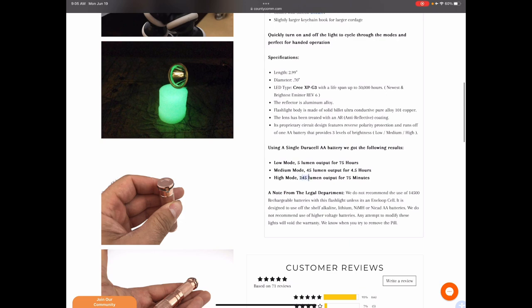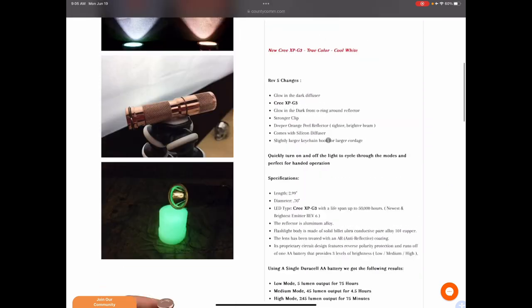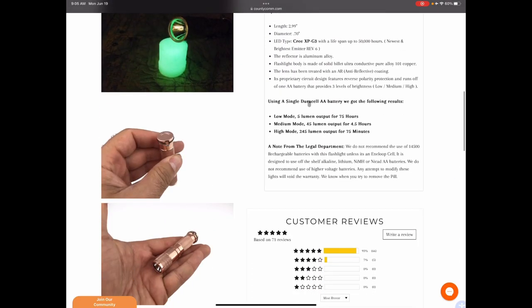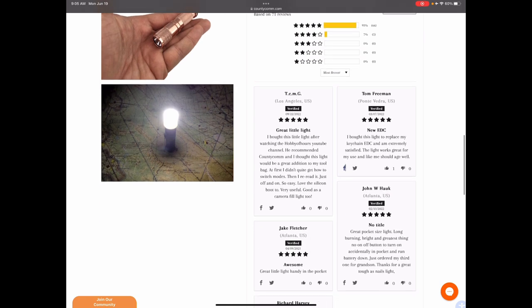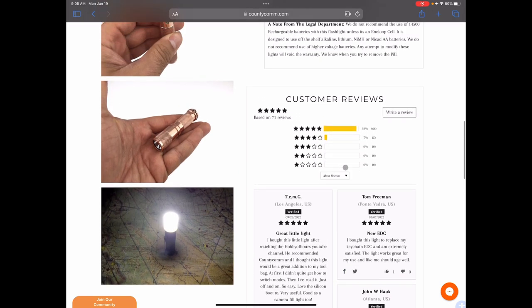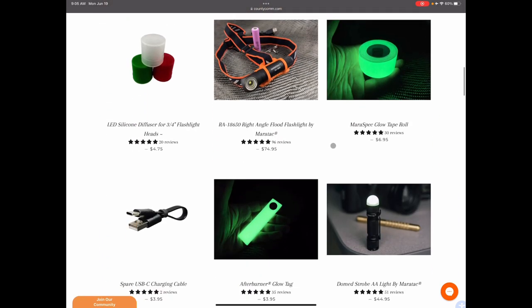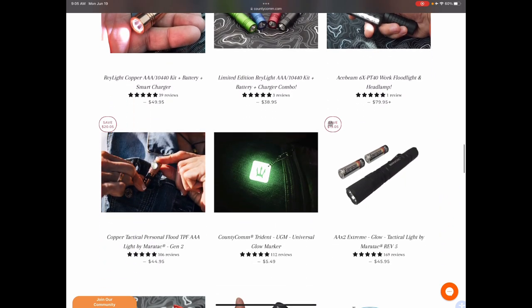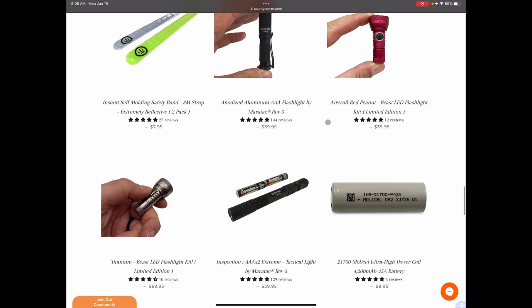So high mode is 245 lumens. 245, not terrible. That's just on a AA. I think that's just AA. Yeah, single Duracell AA. That's not bad. The price isn't bad, not for it being copper. That's about what you'd expect from Olight with a AA with some kind of more exotic metal.